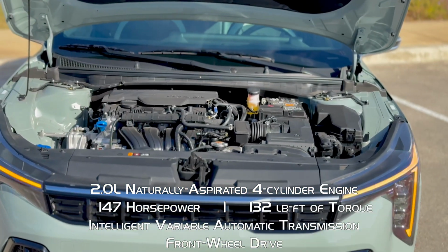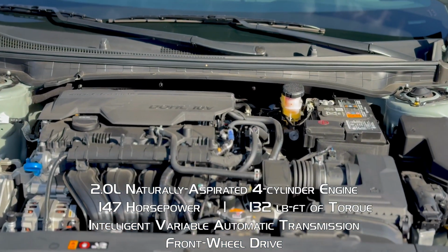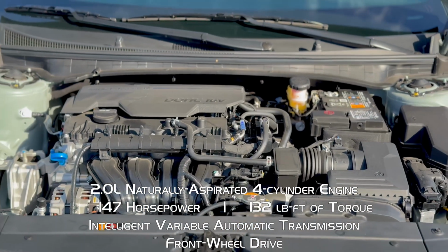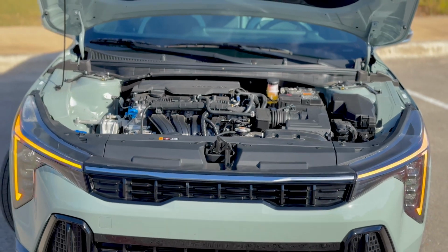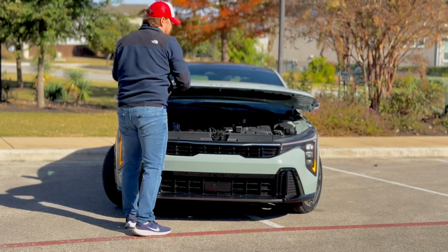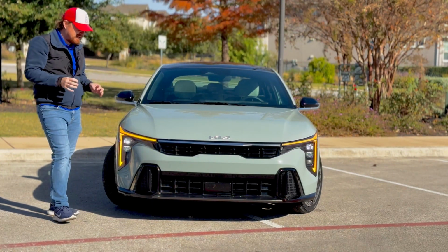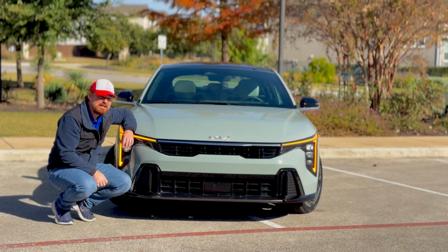This particular engine is mated to a continuously variable or intelligent variable transmission, and we will talk about just how that performs when we get out and drive. And this one is also only front-wheel drive. Yes, it is a bit interesting to me that the GT line can be had in 2 engine flavors, but it really is an appearance package that gives a sporty appearance to an already good-looking vehicle.